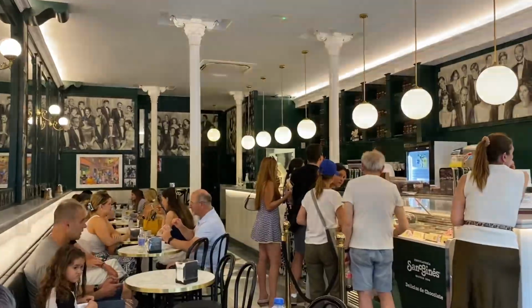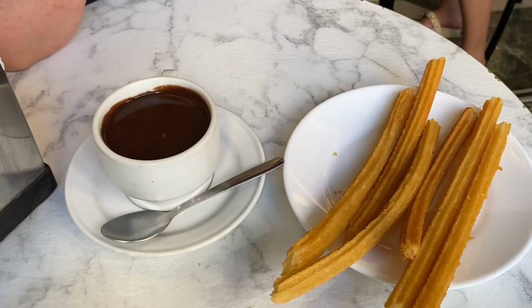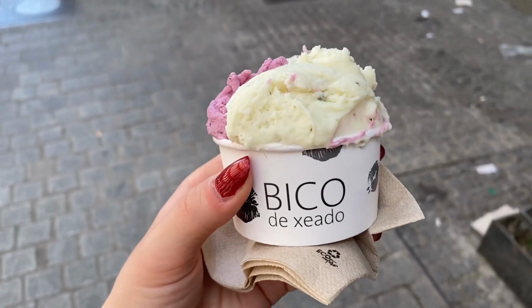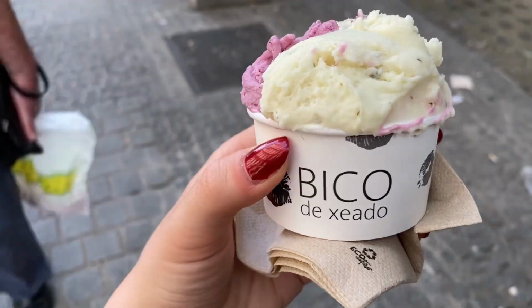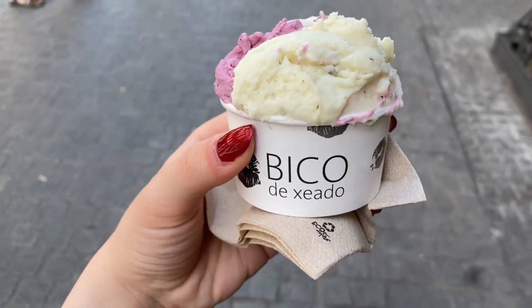We went to get churros from the place that we walked past the previous day. They were really good. I recommend trying them. And then we found this ice cream place where I tried a mojito ice cream. And guys, like it actually had alcohol in it.